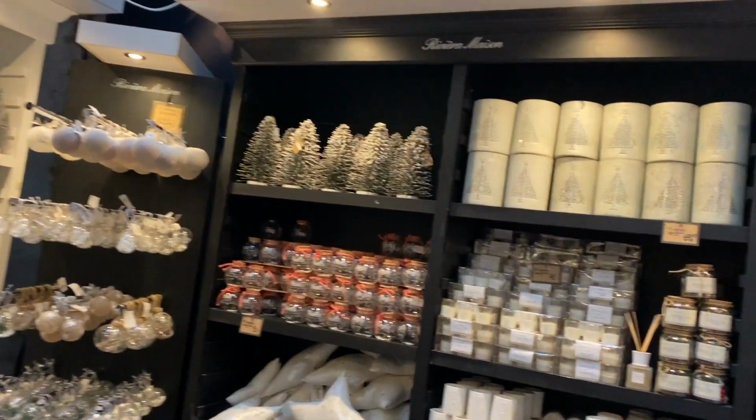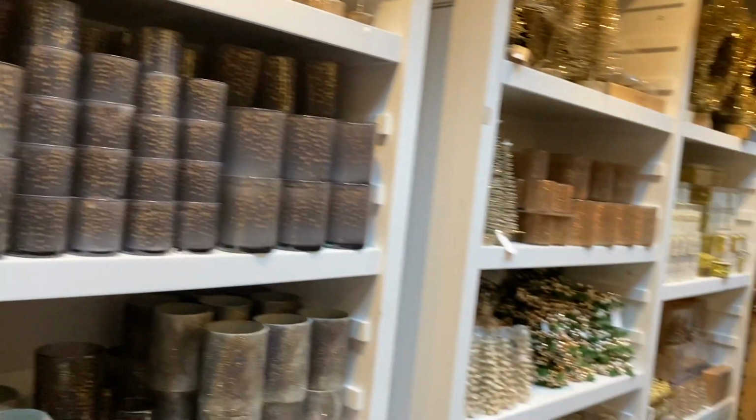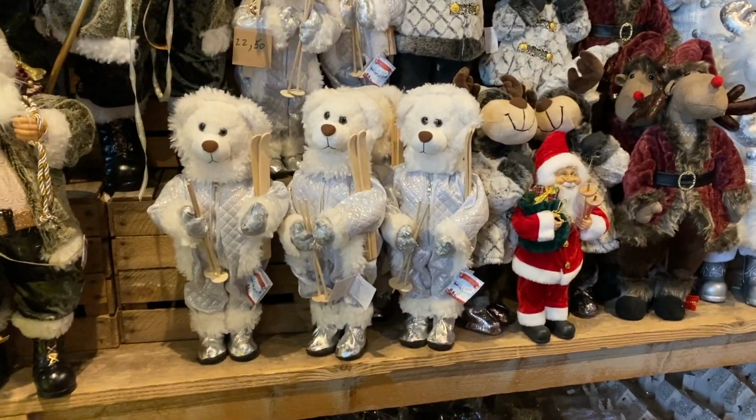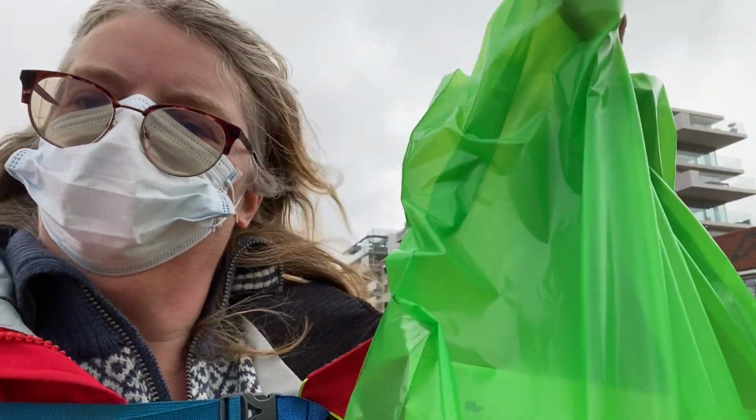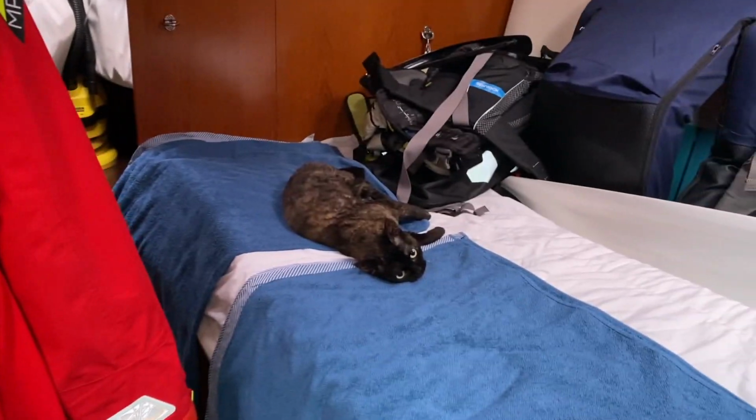I just had to go inside and look at that Christmas shop. I just came out from the Christmas shop and I bought some Christmas decorations for the boat.